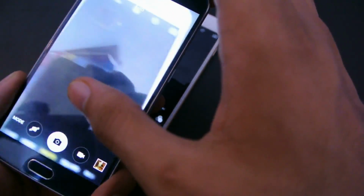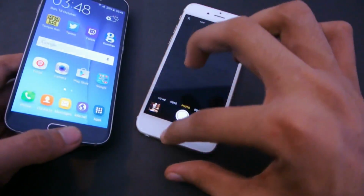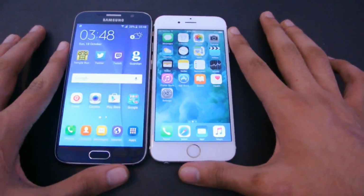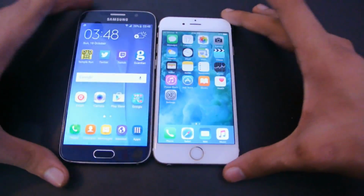So we're just going to take a look at some of the camera samples and side-by-side recording that I did. We'll come back and see how these two phones stack up against each other in the side-by-side test.